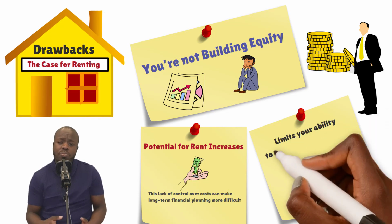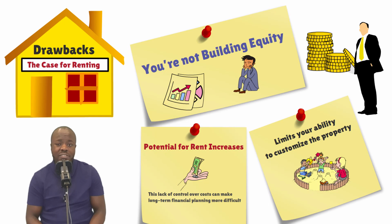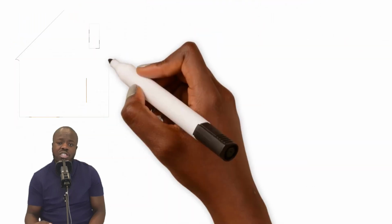Renting also limits your ability to customize your property. Want to make significant changes, like building a new play area or modifying the layout, you'll likely need your landlord's permission, and even then, some requests may be denied. These limitations can be frustrating if you're trying to create a space that perfectly fits your vision for your nursery.